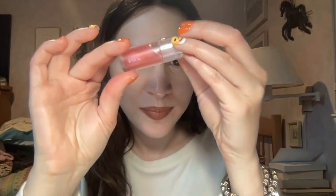Now when I say it says plumping, it's really a very light sensation. It is a little bit stronger. First off, the packaging is so freaking cute. I love the little ball on top, and it's a little wide, but I like that it's really tiny, that you can just throw it in your bag. But I would say that it does have a plumping sensation, but it's very comfortable. It's just cooling. It's not like stinging.